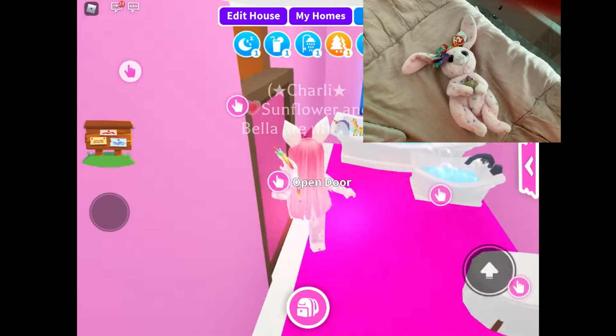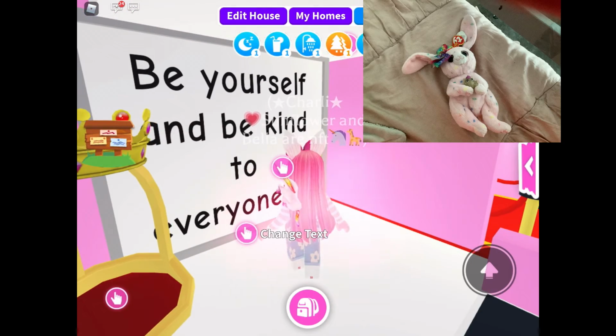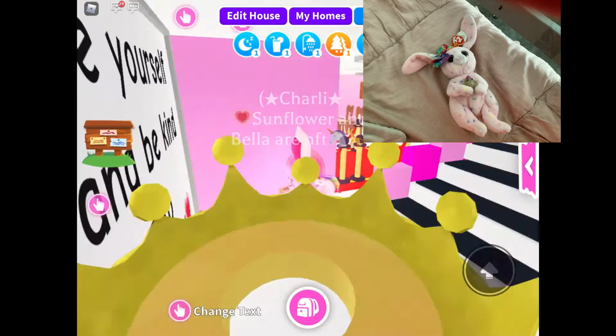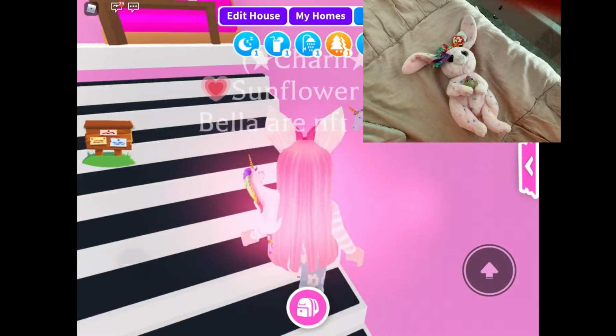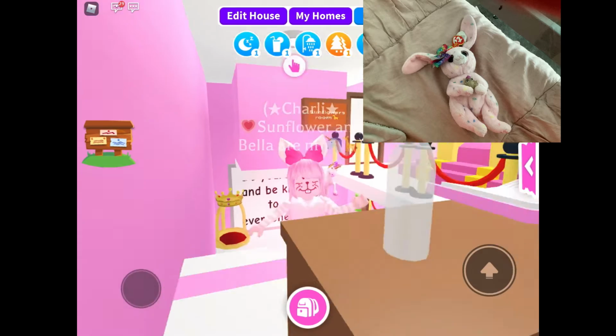So yeah, that's it. Be yourself and be kind to everyone. Please take this quote seriously because there's a lot of mean people in this world, and we can make this world better if we just be kind to everyone. And also, be yourself because no matter what people think, you could be fat, skinny, pretty, ugly, everyone will judge you. So just be yourself. Because you don't need to change who you are, because everyone will always judge you for it.